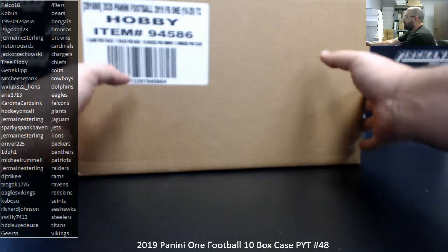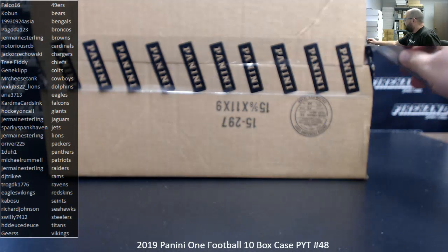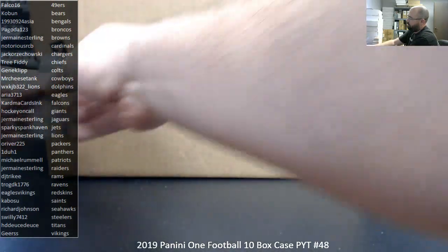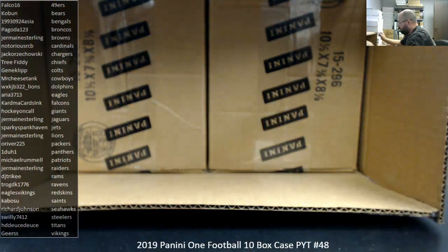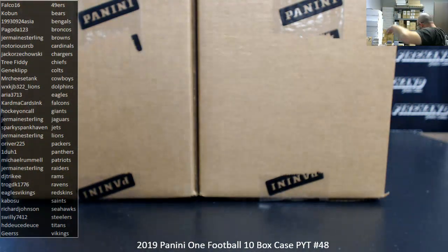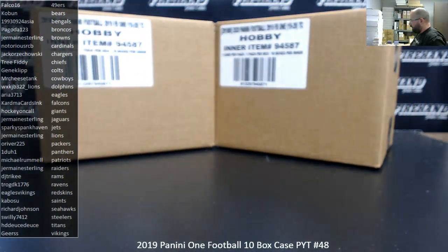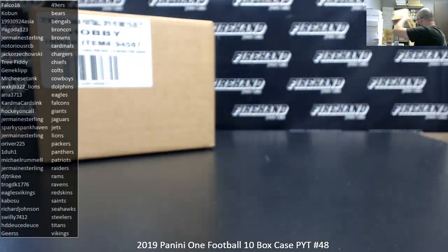We got a master case here with two inners. We'll do a roll of the die to determine which of the two inners we'll use for this break. Get it out here real quick. All right, if I roll odd, we'll use the case to the left, even case to the right. The case that is not selected will be held for a future Panini One break. Here we go. All right, we rolled odd, so we'll use the case to the left. Case to the right, we'll pull aside.